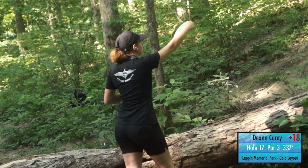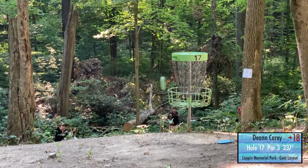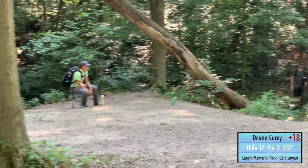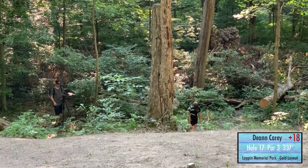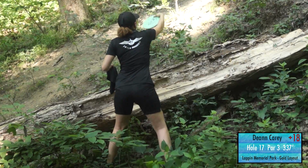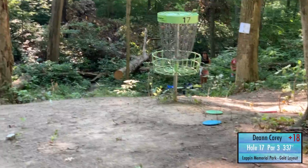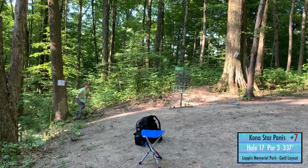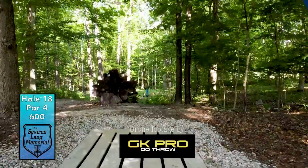Footing on these uphill putts can be tricky too, as this one comes just off, and that's a terrible reaction. You see her just kind of shrug there, Stevie. Yeah, I mean, that's super brutal. That was a decent bid and just took a terrible little roll away all the way back. That was a good putt, though. Looks like the cleanups happened after that.